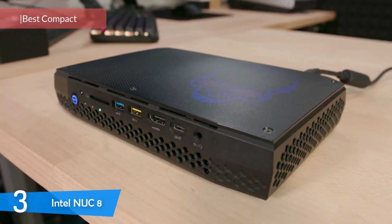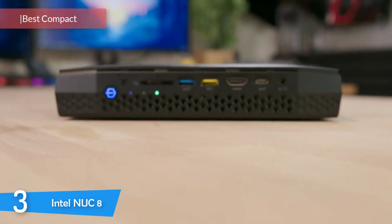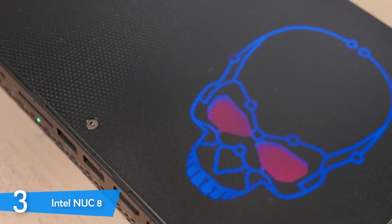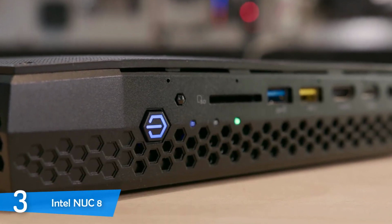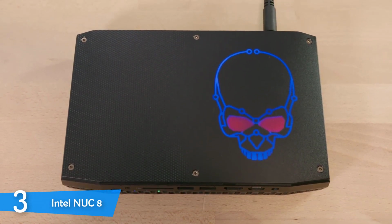At number 3, it's the Intel NUC-8. Coming up next we have a super mini PC coming in from Intel. It's the NUC-8 Performance G, which is also the best mini PC you can get in the market so far. This PC is capable of plenty of gaming and VR as well, and if you opt to buy this package it'll come with tons of free VR content you can enjoy to your heart's content. A compact but powerful package coming in from Intel, the NUC-8 is ready to go through anything.